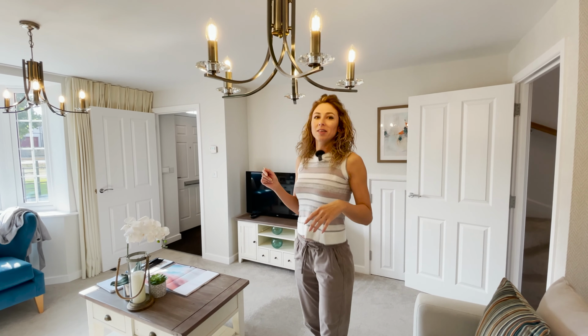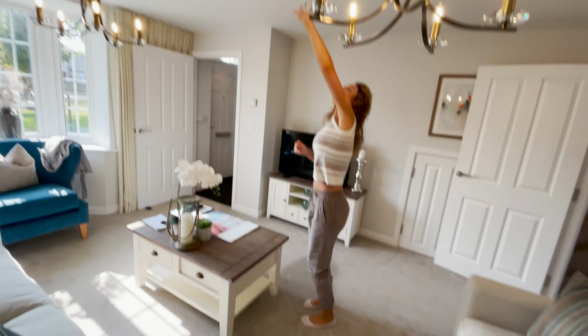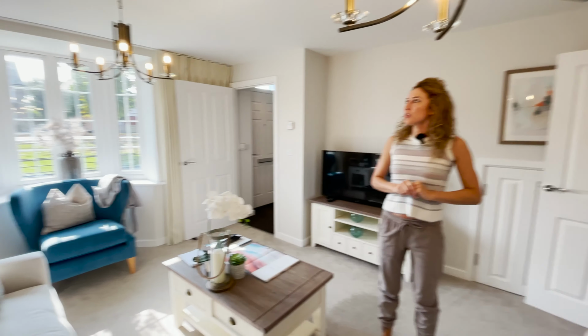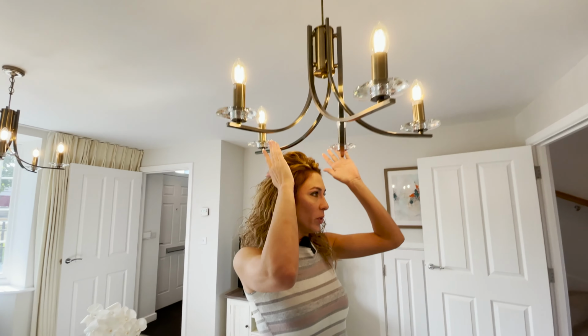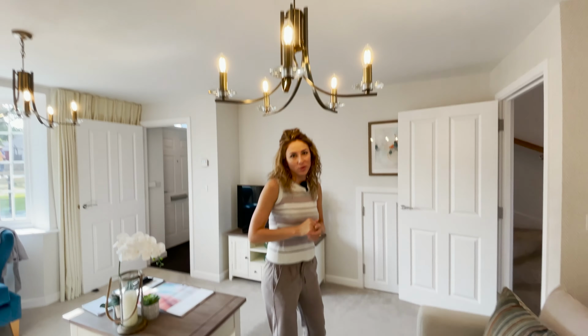Can you touch the ceiling? Almost there! You see? It's not so tall. And these ones, they are not for me, look. And it's not like I'm very, very tall, you know?